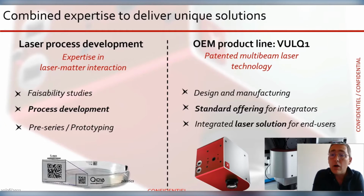With two types of product line, we have a standard offering that you can see here in the middle of the page that is called VULQ1. So this is the product, dynamic beam shaping product that we sell to integrators, and we can also deliver what I call in the following laser solution, which is essentially a fully integrated laser marking system with the software, electronics, and the process that goes with it to essentially answer the customer demand.